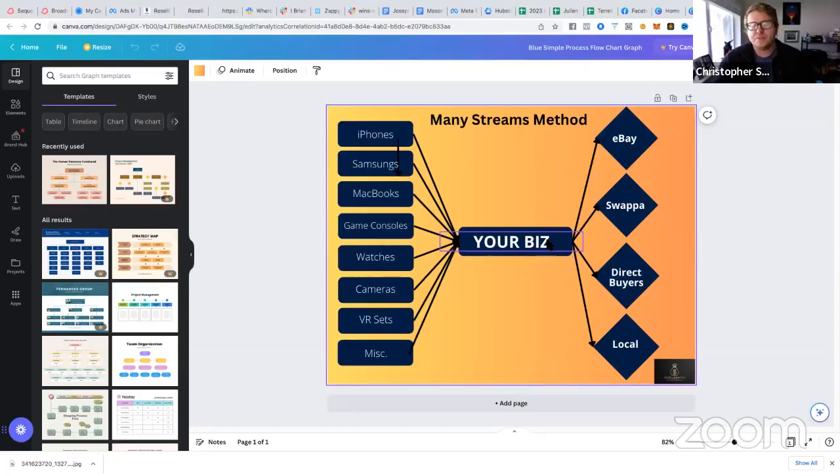With electronics, the great thing about it, especially with reselling, is you can vertically integrate things. You can add iPhones, Samsungs, MacBooks, game consoles, watches, cameras, VR sets. You can add diabetic test strips. You can add all kinds of different things into this one buyback business, where it's one to many streams of income, if that makes sense. Okay. So that's how all that works, guys. That's the whole process. So for those of you that have any questions, feel free to go ahead and ask.